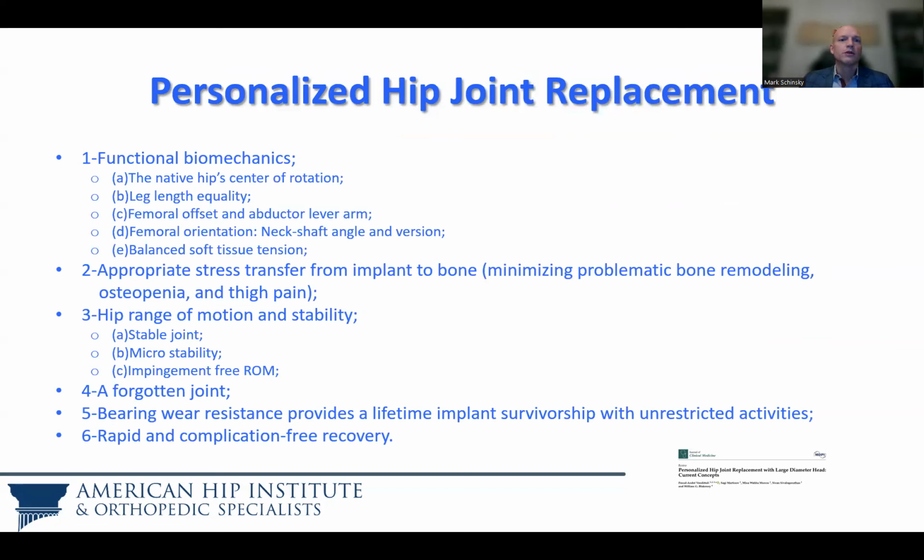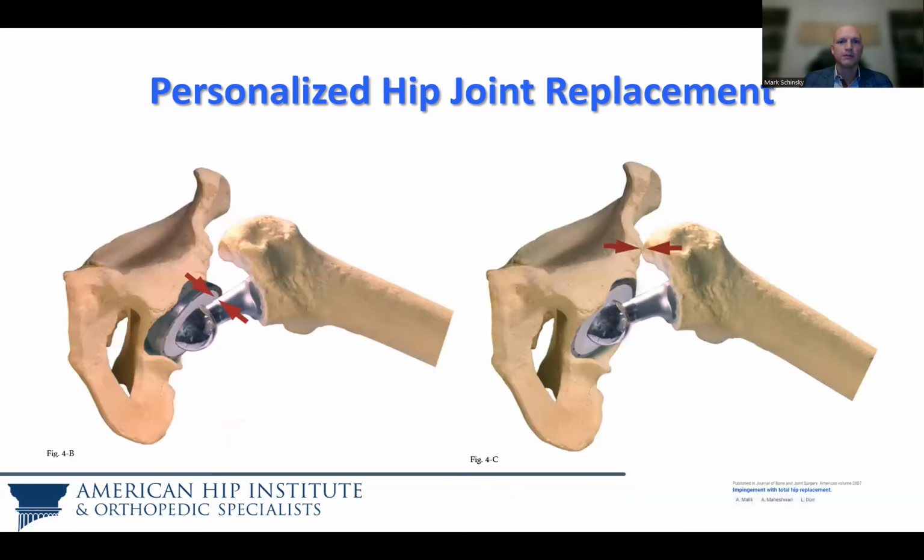We are all searching for what we describe as the personalized hip joint replacement. This includes functional biomechanics from restoring the native hip center, restoring length and offset, increasing the appropriate stress transfers to minimize problematic bone remodeling and osteopenia, improving hip range of motion and stability with a stable joint, which is impingement-free. We're certainly looking for what's described as a forgotten joint, where essentially the patients forget that they've even had their hip replaced. We're improving our wear resistance so that these implants do not wear out, and hopefully we'll have lifetime implant survivorship. And then, of course, rapid and complication-free recovery.